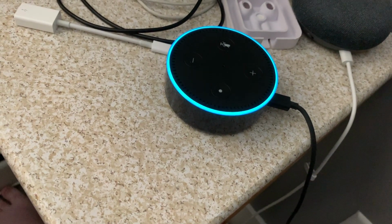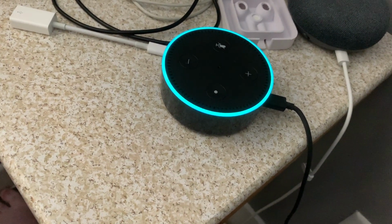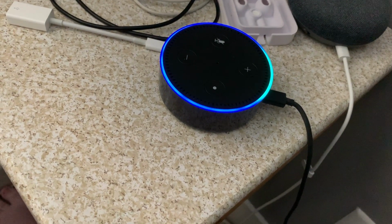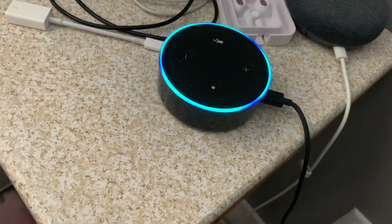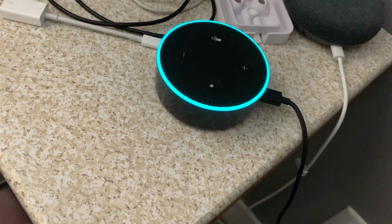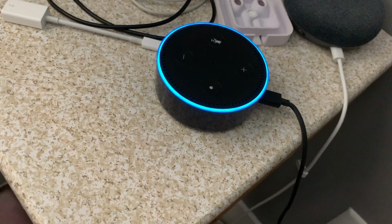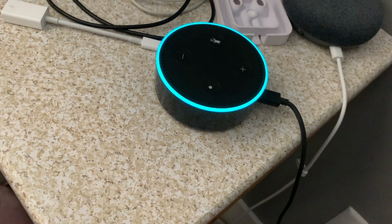To start a clock, just say its name. You can also say more to hear more traditional clocks. More. The final few traditional clocks are ship's bell and cuckoo clock.